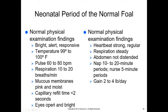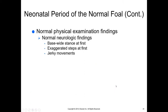Mucous membranes should be pink and moist, and they should have a normal capillary refill time, and they should have open and bright eyes. Heartbeat should be strong, regular, respiration steady, abdomen should not be distended, should not be any discharge from any orifices. They should nap 10 to 20 minute periods and nurse in 5 minute periods. They should be gaining 2 to 4 pounds a day.